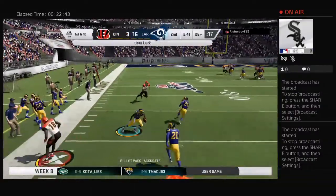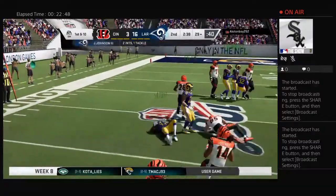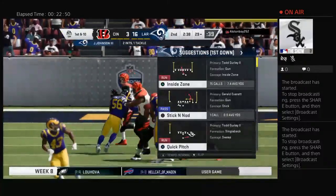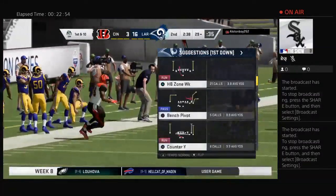Looking for Green, and it's intercepted. Picked off by John Johnson. And he'll bring this one back to the 29. That's sort of a second quarter to forget for him. Now 2 picks in this frame.